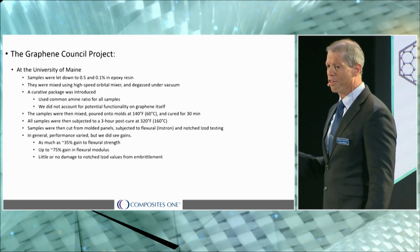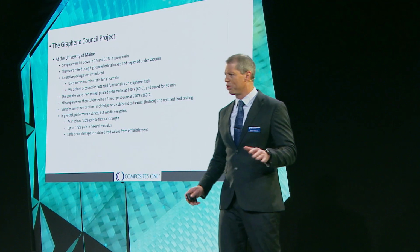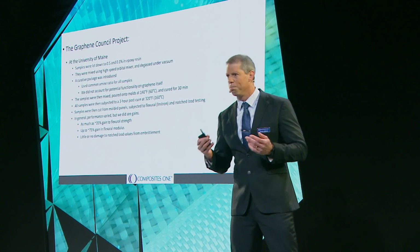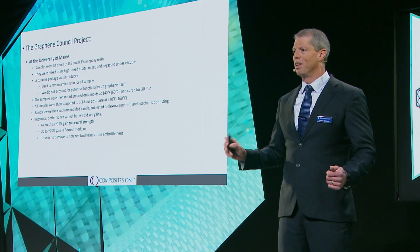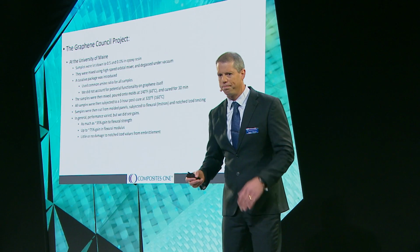So Paul did a very thorough job of explaining what we did, so I'm just going to give you a quick synopsis. We had 19 samples of different graphene that Vibrance then blended into a highly doped BISF slurry. Those samples were then sent to the University of Maine, where we let them down into 0.1% and 0.5% loaded product. We then tested at least 5 specimens of each sample for flexural properties and toughness.